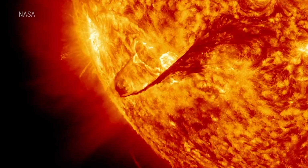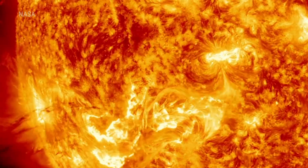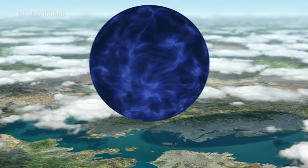Imagine having as much matter as our sun, which is a huge object, or even more, but compressed down to the size of, let's say, Manhattan, New York City. That is incredibly dense. The matter inside takes on a very, very different form. It takes on very, very different properties.